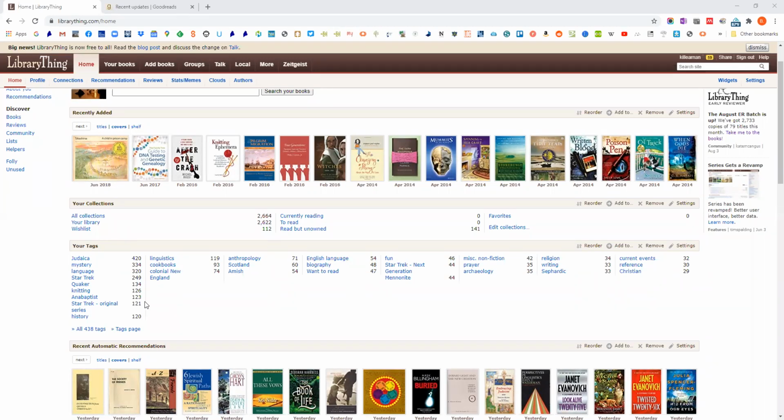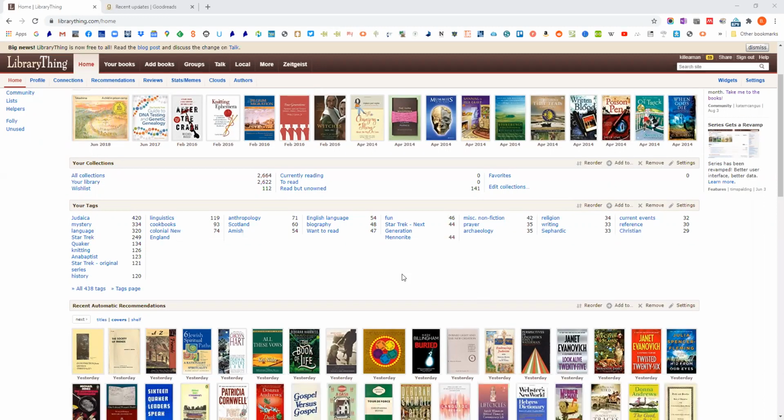For example, with my Star Trek books, because geek, you probably already figured that, right? So everything Star Trek gets that tag of just Star Trek, but then books about the original series are tagged that way. Here's the Next Generation tagged that way, but they're all tagged Star Trek. I have books tagged Colonial New England because of my interest in Colonial New England.